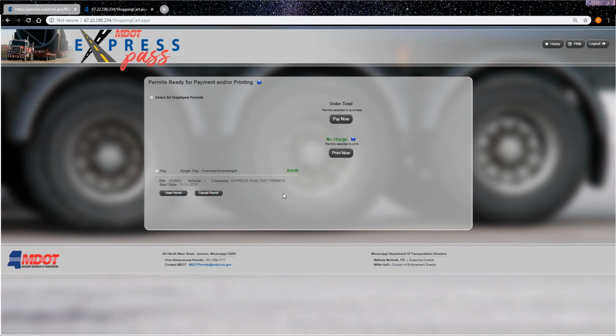To pay for a permit, select the Pay checkbox next to the applicable permit and then select the Pay Now link. To cancel the permit, you may select Cancel Permit, and that will delete the permit and it will no longer be available for purchase. You can view the permit to open the permit details page. If you have a permit that is free, you would be required to select the Print Now button, and that will issue the permit PDF.